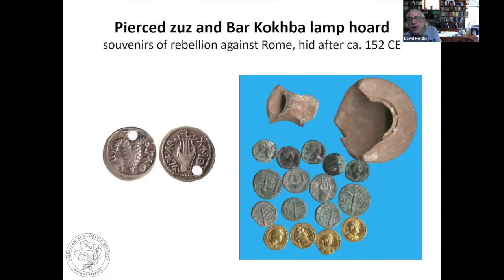And here, early on in the 50s and 60s, a large percentage of the Bar Kokhba Zuz coins that were seen were pierced. And it was finally recognized that these had been pierced in times after the Bar Kokhba War, going right up to medieval times, and were worn by people as Jewish charms or amulets.